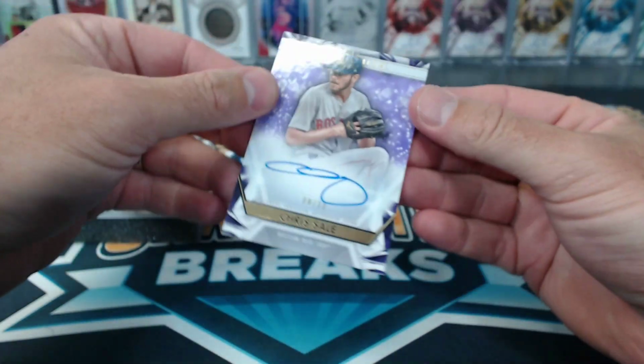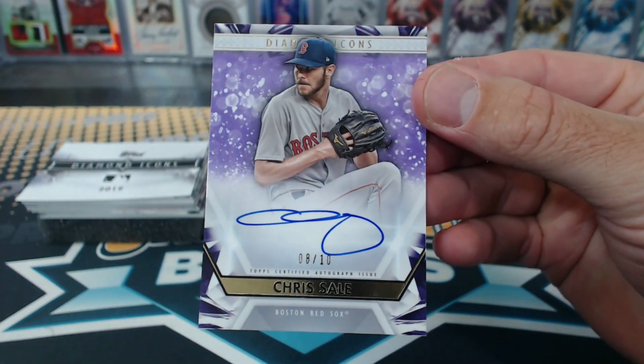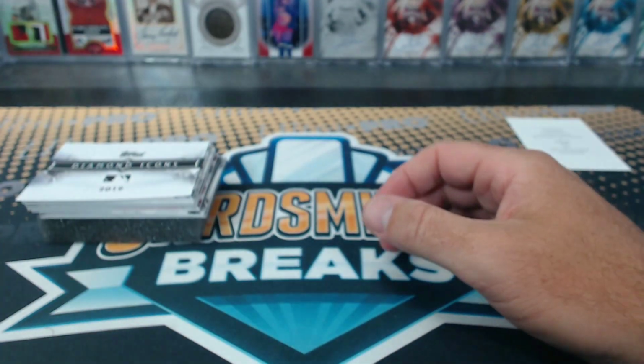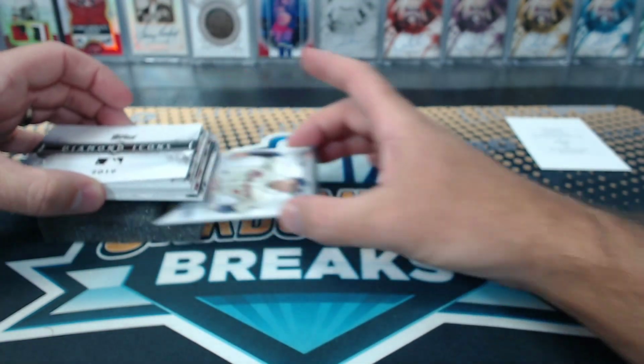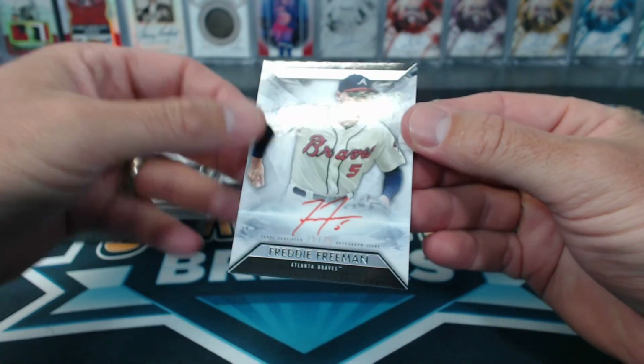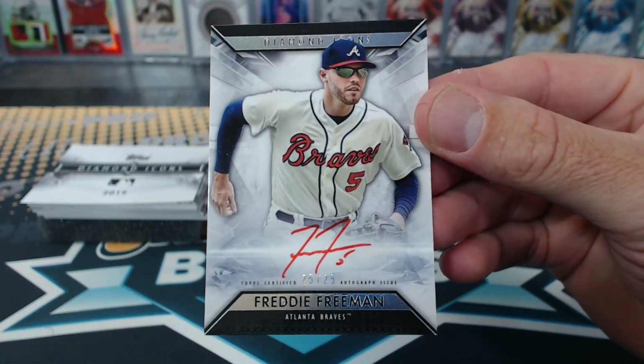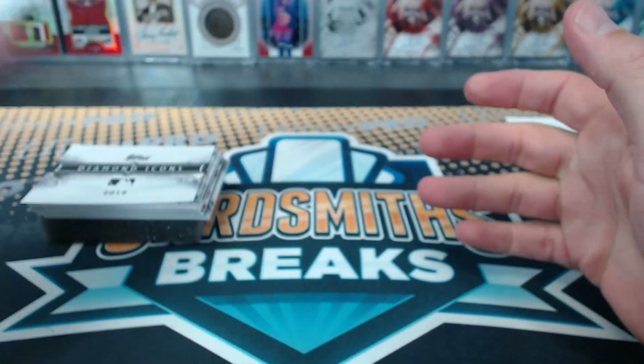Chris Sale, 8 of 10. Tim. More Braves. And another 25. Wow. Big Todd, 25 spot glory, Freddie Freeman. Red ink.